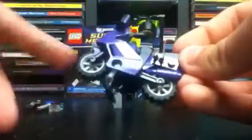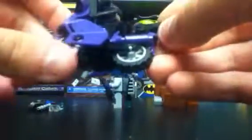This also stands up pretty well. However, the front tire doesn't move too well on its own. If you try to roll it, it just kind of stops, and not because of the brakes on the bottom. Even if I try to spin it like this, it doesn't spin that well, at least for me. And the last part that we have in this set is this little city scene.